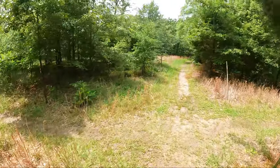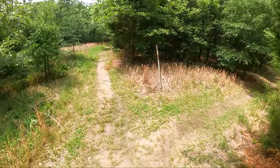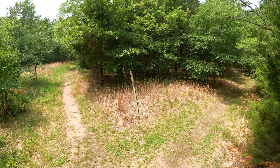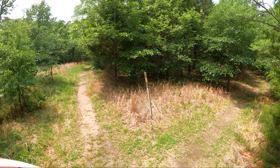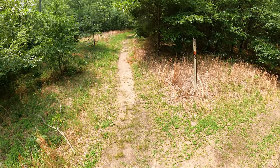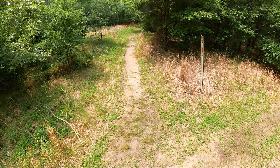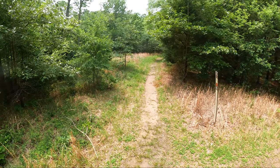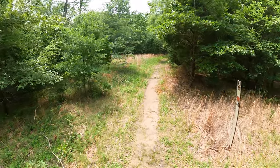Okay, so we are back at the Osage Orange Trail. And we're about halfway through the battery pack, so we're gonna head back.